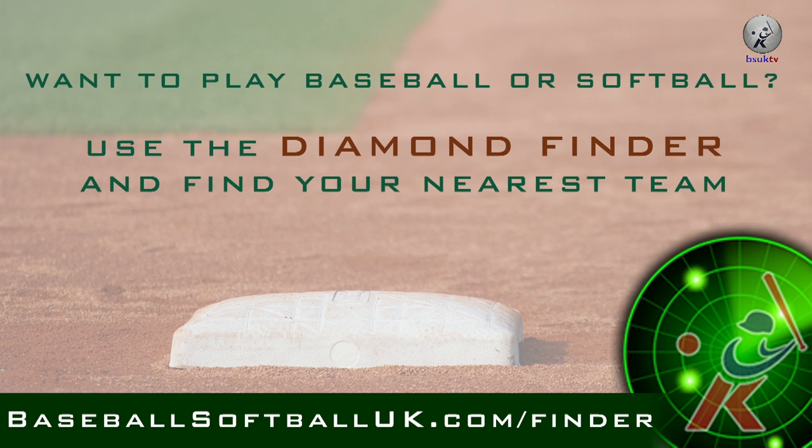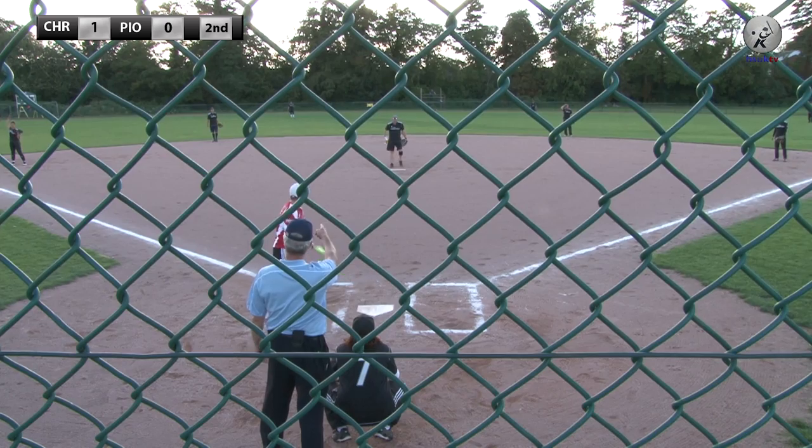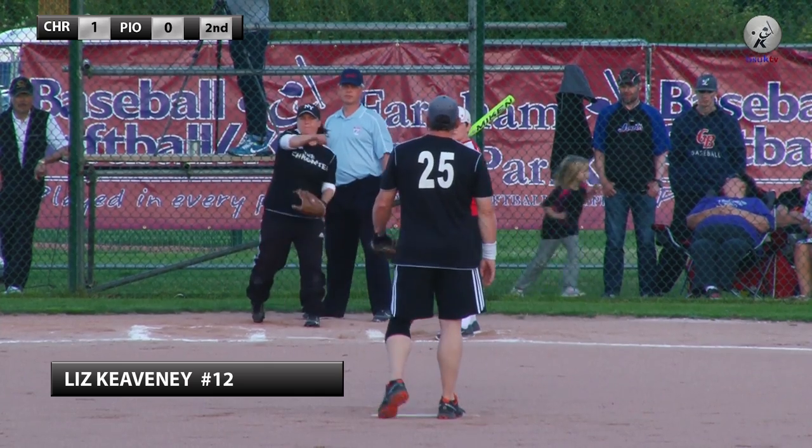So we now go to the bottom of the second inning. Elizabeth Keaveney coming up to bat. She plays first base for the Pioneers. And that will drop for a ball.